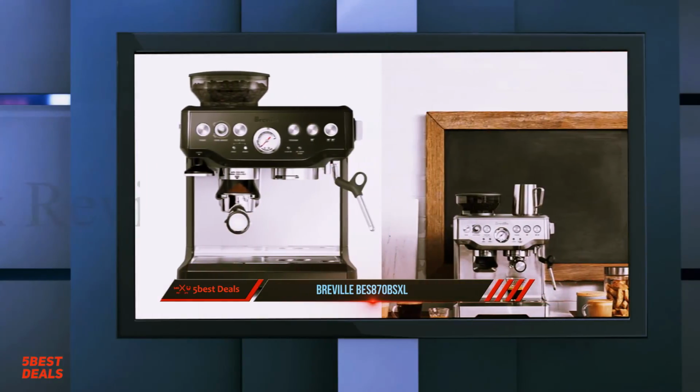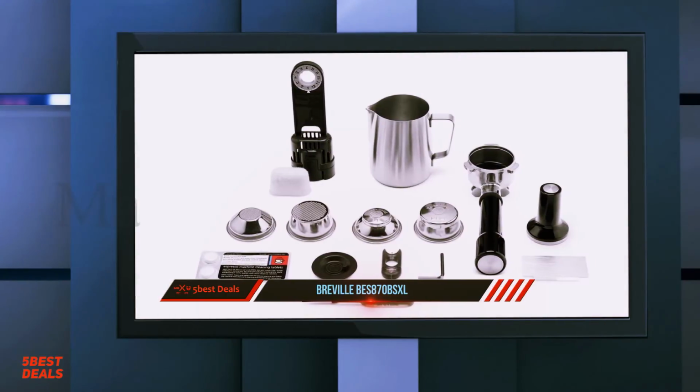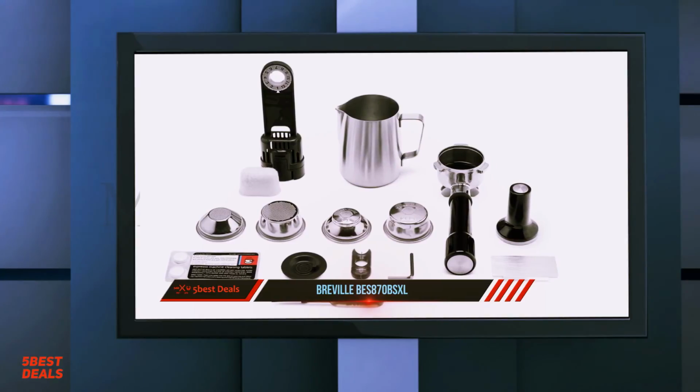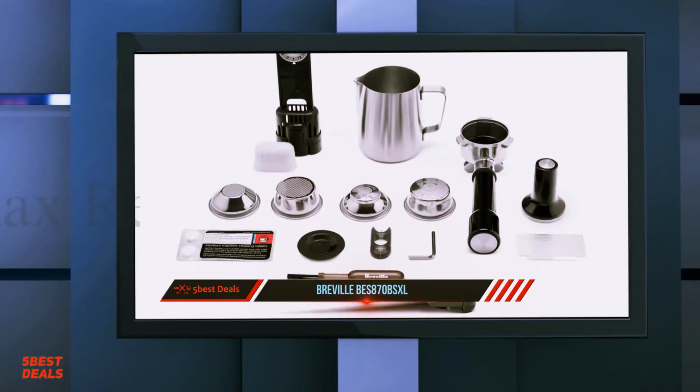Features like the integrated burr grinder, dosing, and brewing abilities, and the ability to easily clean it make the Breville an excellent buy that will bring your home brewing to life. It's a bestseller all over the internet for good reason. I couldn't resist myself. I ordered and paid for it as soon as I had used it elsewhere.